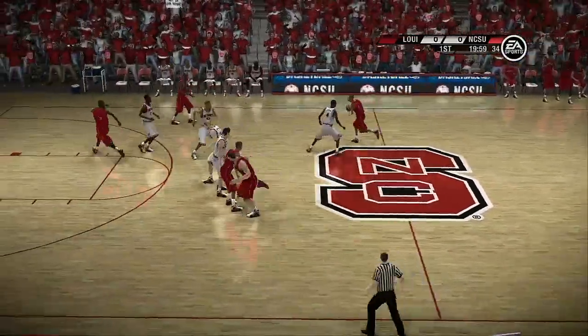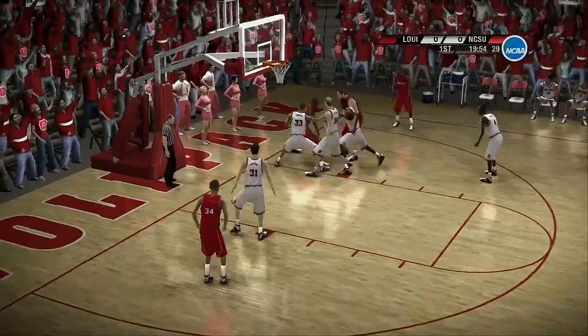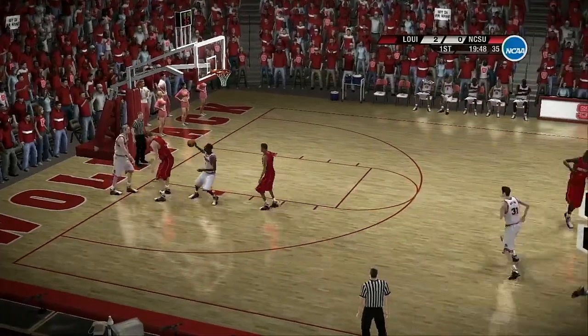Louisville takes the tip and starts up the floor, looking to move it around the perimeter. Good defensive stance there against the spin move. Well, the key is to beat him to the spot. He did a great job. He anticipated that spin move.